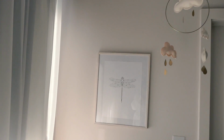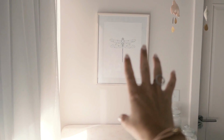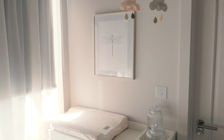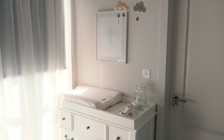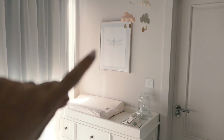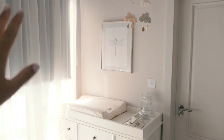So remember I had plug sockets here from when we were going to put a TV on the wall. I was umming and ahhing what to put here. I was thinking maybe a mirror. I found a mirror, but it wasn't actually big enough to cover all the plugs. And then I thought a mirror is probably not the safest to put over a changing table, sorry.